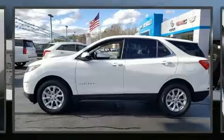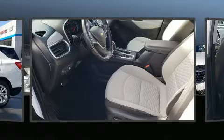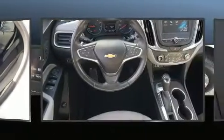Introducing the 2018 Chevrolet Equinox. Under the hood, you'll find a four-cylinder engine with more than 170 horsepower, providing a smooth and predictable driving experience. Well-tuned suspension and stability control deliver a spirited yet composed ride and drive.